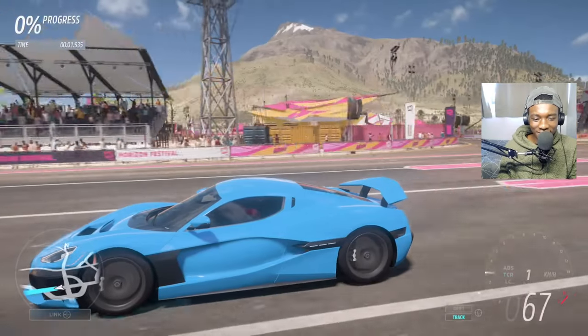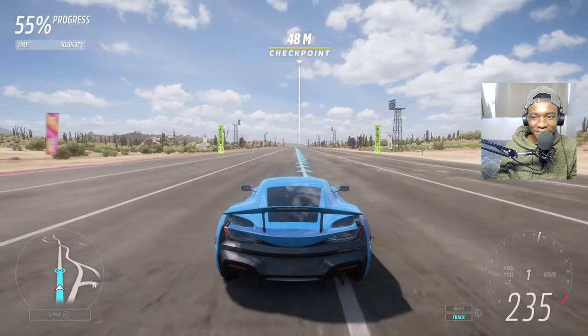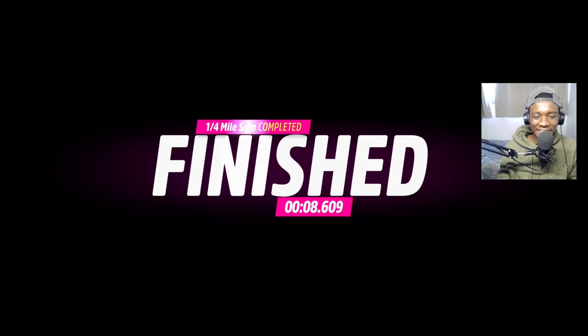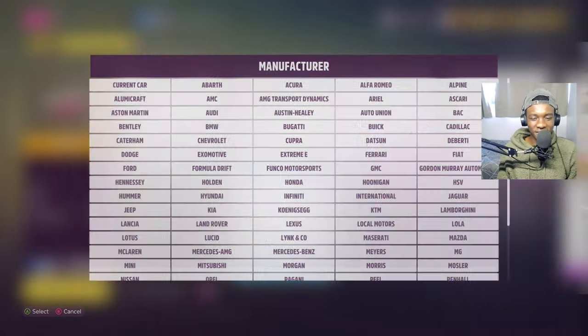Ooh, that was a fast launch. Look at it go, it's picking up speed. 200. Let's go, let's go. 8 seconds. Did it get 8.6 seconds? Ooh, that's fast. 8.6. Very, very fast.